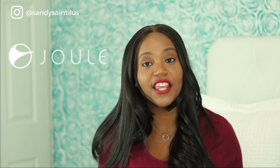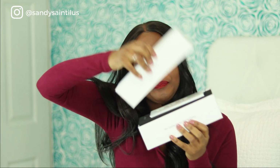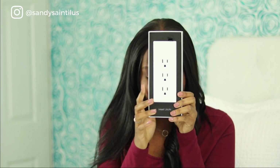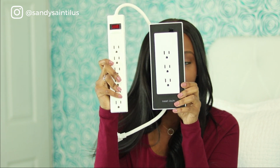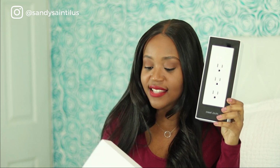But another company that reached out to me called Joule, they're actually the collab for this video, shout out to Joule. They sent me an extension cord. And when I got the box and I opened it, I had this guy. And I was like, ooh, okay, first look, definitely much more attractive than this. Super sleek, modern looking. And in the box, it says, there's always a better way of doing things, a smarter way, a more beautiful way.